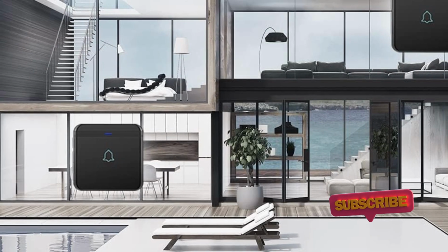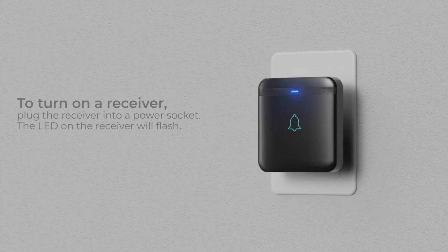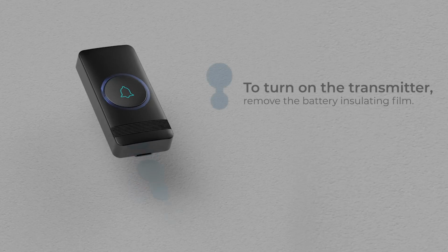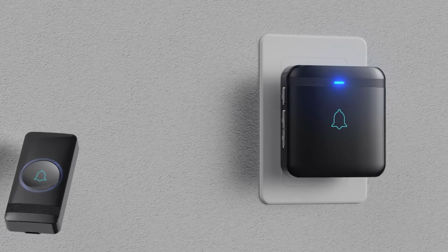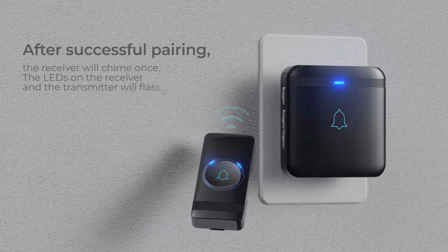The installation process is simple without the need for hardwiring. The doorbell comes with 2 screws and 2 anchors and an adhesive patch for a second installation option. 1,300 feet, or 400 m, wireless range. 2 plug-in receivers included. Enjoy pleasant melodies whenever someone rings at your door.